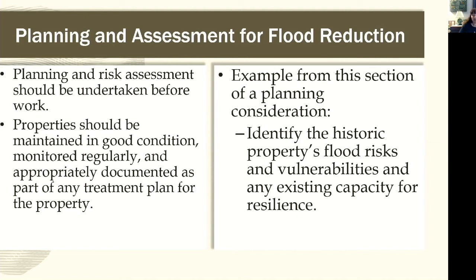So identifying the type of risk is another issue. You've got to figure out what sort of flood you're having. Is it a nuisance flood? Is it something that happens once a month with the tide? Is it something that's a once in a lifetime event?